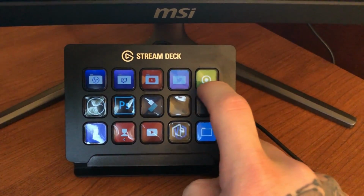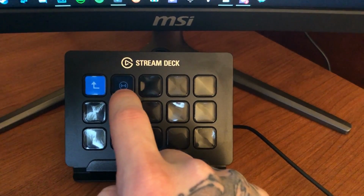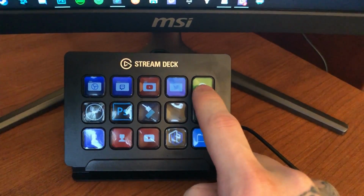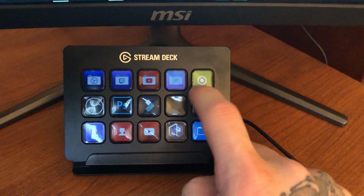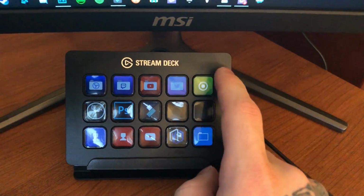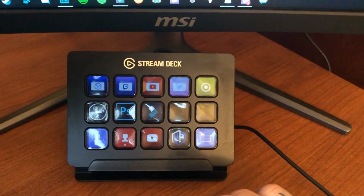We've got this button here, which is going to work just like the OBS button here that's going to start stream, but this one is going to start recording. So I actually press this button to start recording gameplay footage. If I'm doing something and I really want to make a video out of it, I just press this button and it will actually go into record mode.